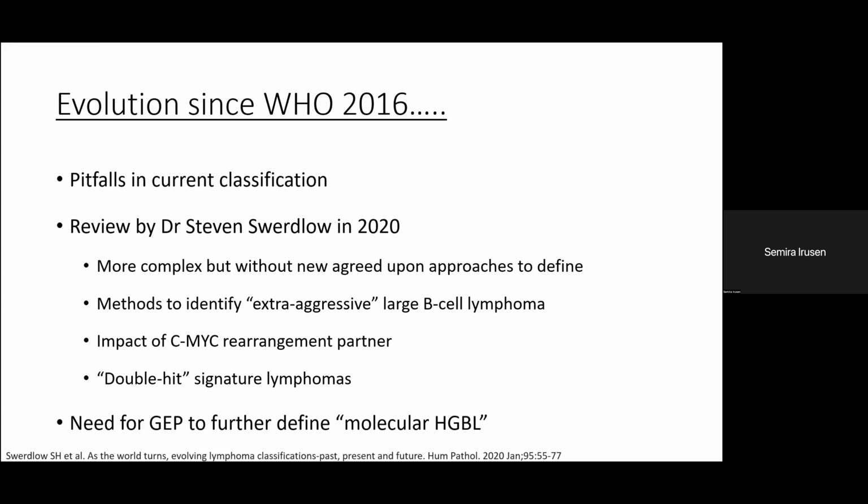So there have been methods where they wanted to identify extra aggressive large B-cell lymphoma. There have been criticisms that double and triple hit DLBCL is insufficiently precise. And by that, they really mean that multiple genetic bases for BCL2 and MYC dysregulation exist. So how does one decide which ones are included and which isn't? For example, an individual may have a chromosomal rearrangement of one gene and a copy number increase or amplification of another gene.